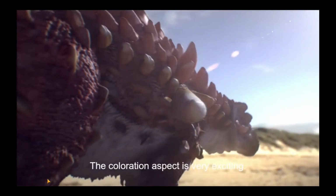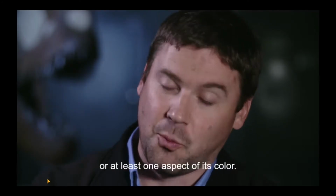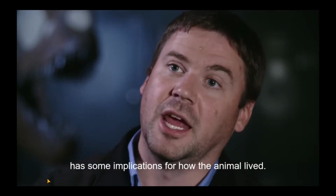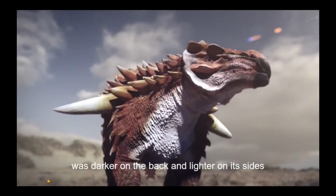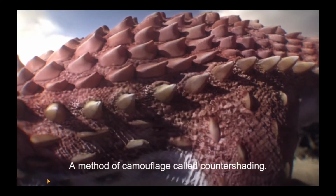The coloration aspect is very exciting. So it's cool to know what color it was, or at least one aspect of its color. But it's actually more exciting when that has some implications for how the animal lived. Researchers now believe the Nodosaur was darker on the back and lighter on its sides and underside, a method of camouflage called countershading.